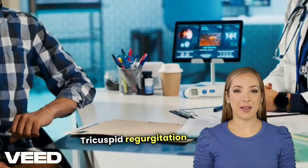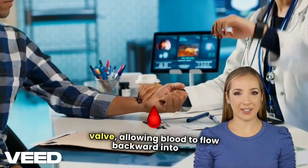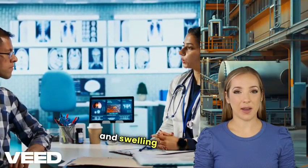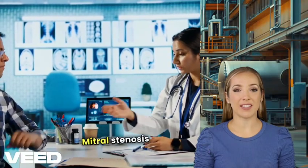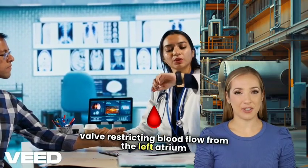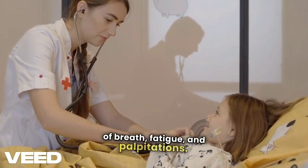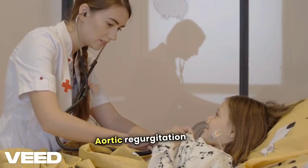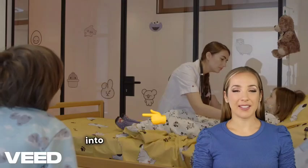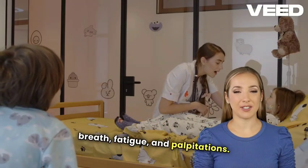Tricuspid regurgitation involves the leaking of the tricuspid valve, allowing blood to flow backward into the right atrium, leading to shortness of breath, fatigue, and swelling in the legs. Mitral stenosis is the narrowing of the mitral valve, restricting blood flow from the left atrium to the left ventricle, with symptoms like shortness of breath, fatigue, and palpitations. Aortic regurgitation is the leaking of the aortic valve, allowing blood to flow backward into the left ventricle, causing shortness of breath, fatigue, and palpitations.